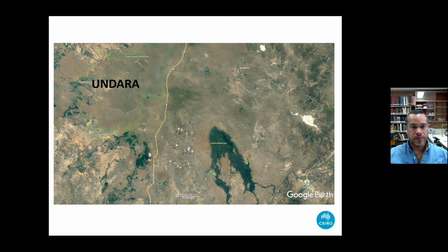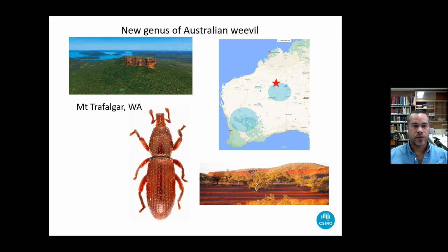For example, this is Undara, where we were focusing, but there is another volcano here, and you can see the very thick green vegetation associated with it. And there are more volcanoes here as well in the south. All this area needs more exploration and work. As part of this work, we found a very interesting new genus of Cryptorhynchinae from WA, also in very dry environments, but its distribution is very wide. We have phenotypes with one ommatidium, so microphthalmic, or without ommatidia at all. So this is all a work in progress.